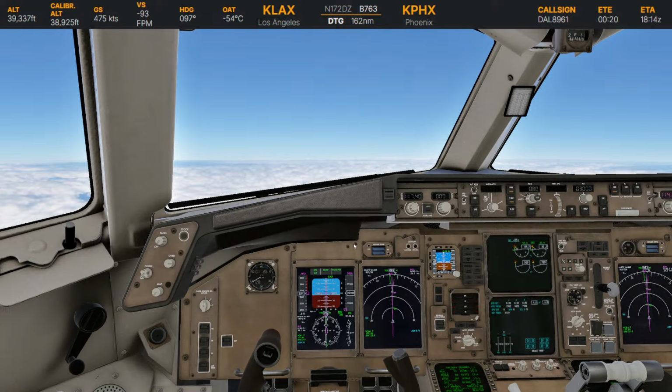QA, thanks for trying the egg timer. It's a timer you can use when you rebalance your fuel, for example. Thank you very much. Really appreciate that, guys.